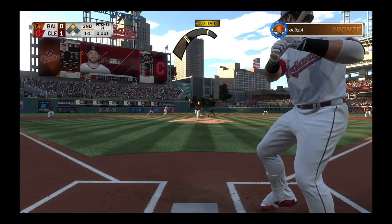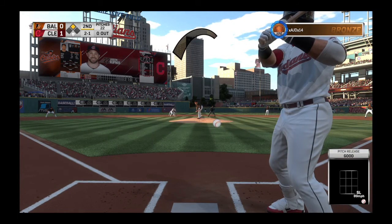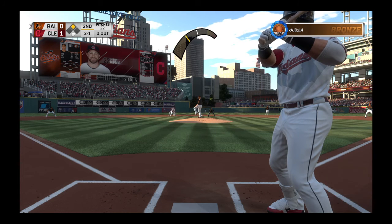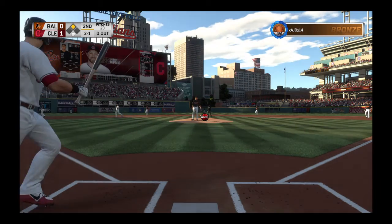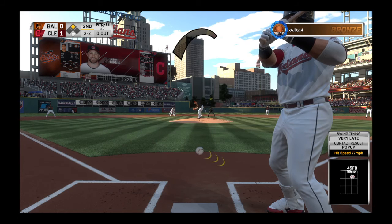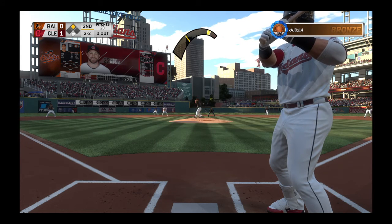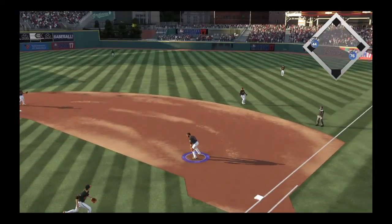Here's the 1-1 pitch. And that slider's almost in the dirt. Pretty good pitch and a great take there. There's not a lot you can do with that slider breaking down, and unless you can catch it way out front and hook it down the line, you see a lot of swinging misses on those. Chopper fouled off to the right. Oh, and Alvarez boots it.